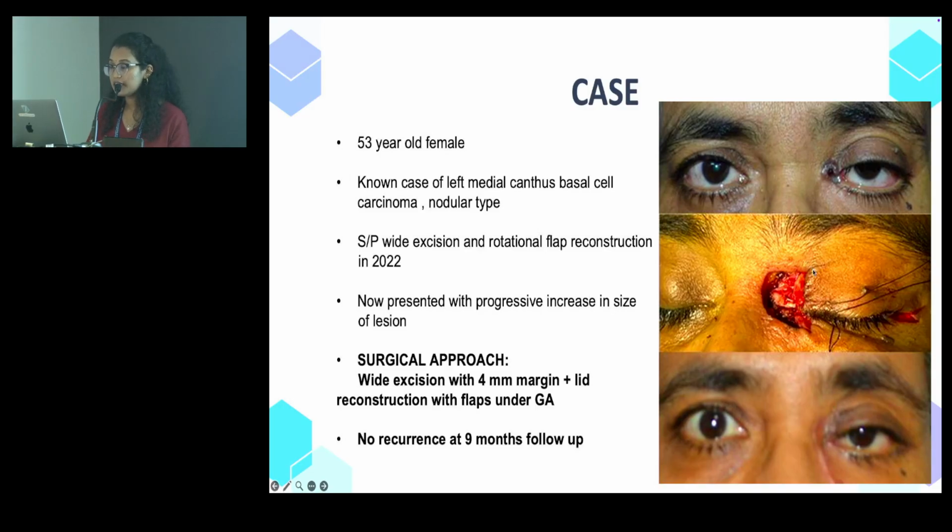And the second image shows an intraoperative picture showing excised BCC with 4 mm clearance of margin with intraoperative frozen section, and the resulting full thickness defect was reconstructed with local cutaneous flaps and a transconjunctival flap. The third image is the post-operative image of the patient at 2 months follow-up. It shows a well-positioned flap. There is no flap congestion or necrosis. No recurrence was noted at 9 months follow-up.